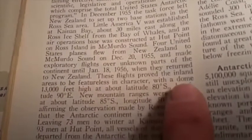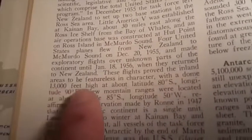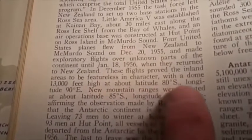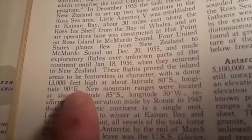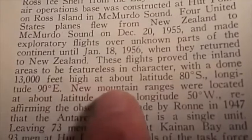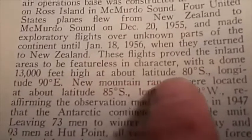Now, you won't find this in the new encyclopedias because the governments banned them. But what I want you to notice right here is, notice how it says the flights proved inland areas to be featureless in character, with a dome 13,000 feet high at about latitude 80 degrees south, longitude 90 degrees east. Take a really close look at that. Now I'm going to zoom it in for you. When they returned to New Zealand, these flights proved the inland areas to be featureless in character, with a dome 13,000 feet high at about latitude 80 degrees south, longitude 90 degrees east.